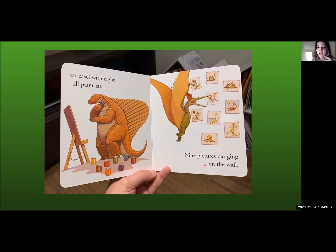Nine pictures hanging on the wall. Look, here are some nice dinosaur drawings. Do you know the names of those dinosaurs? Is there a T-Rex? Or a pterosaurus, or a triceratops, or a velociraptor.